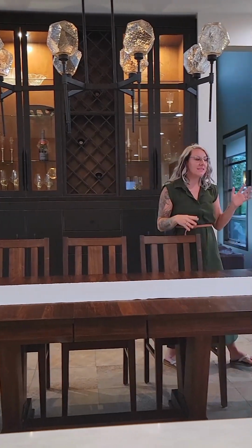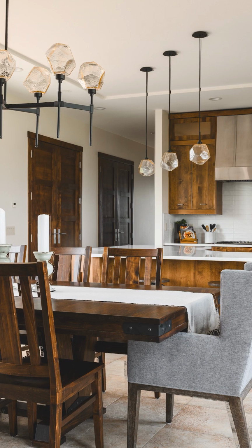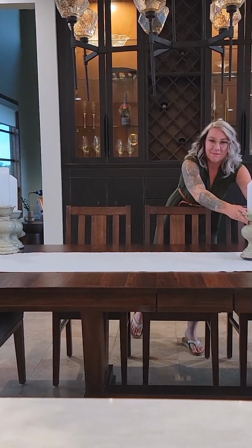Also in this space, we brought in crown chairs. Sometimes when a client has an absolutely beautiful table and chair set already, we just want to elevate it. So we brought in 2 fabric upholstered crown chairs to bring in a softness to the space. And this really is one of my absolute favorite spaces in the home, and I can't wait for them to enjoy it.